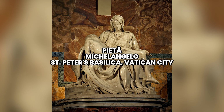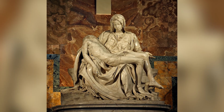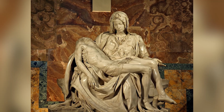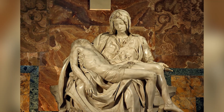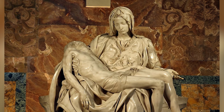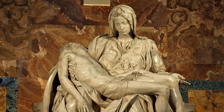Number 2. The Pietà, Michelangelo, St. Peter's Basilica, Vatican City. The Pietà is a marble sculpture created by Michelangelo Buonarroti between 1498 and 1499. Located in St. Peter's Basilica in Vatican City, it is the only work the artist signed. The sculpture represents the Virgin Mary holding the lifeless body of Jesus after the crucifixion. The work is notable for its beauty, balance, and detail.